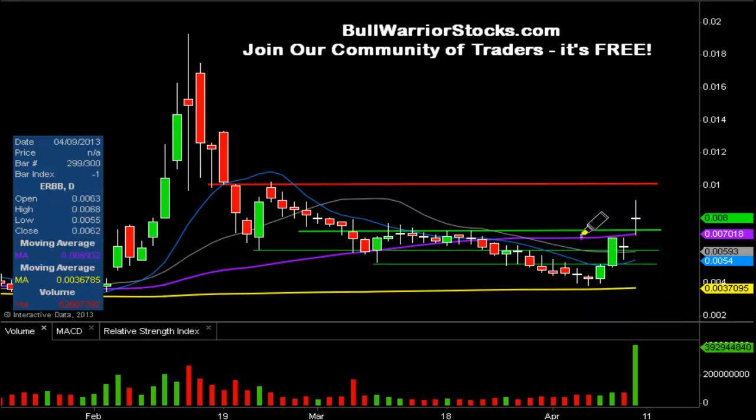And right along with that, you can see this purple line here, which I talked about in the last video, how it had acted as a resistance. You can see two days in a row, basically, it kept the price down. But now that the price is above it, it is now a level of support.